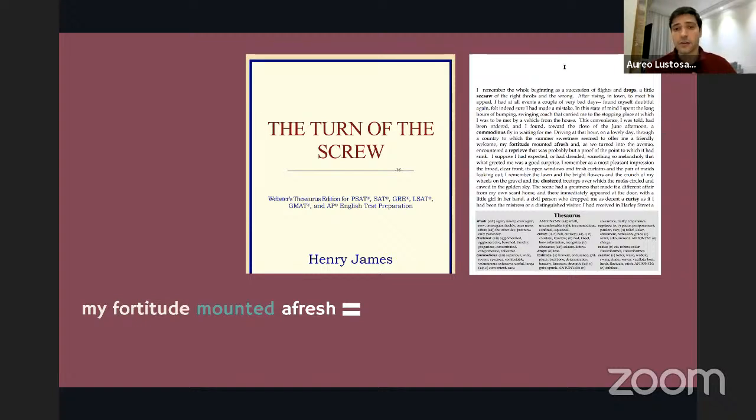This is an annotated edition of The Turn of the Screw by Henry James, a classic of literature in English. We'll be studying this text in the next month in the intermediate course, and in this edition you can see here, it's small but still you can see it. Some words are marked, and then at the bottom of the page you can see these words, they have synonyms and antonyms. So everything is English to English.